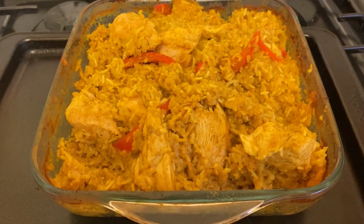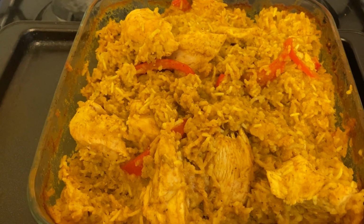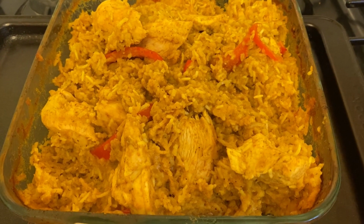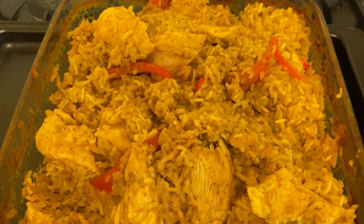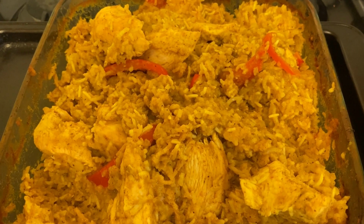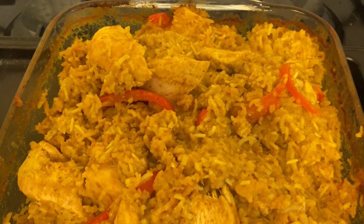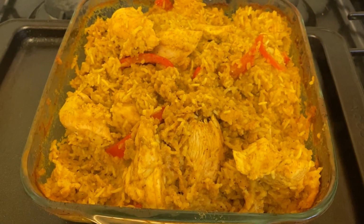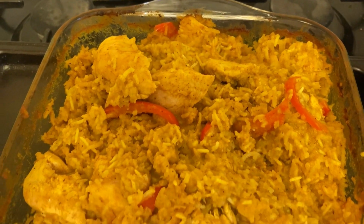And here is the biryani all out of the oven. So it did take longer than 45 minutes. It took probably about an hour and 10 minutes or so because the rice wasn't cooked. I suppose if you parboiled the rice or maybe used packet rice or something, it would obviously be a lot quicker, but it's nice just shoving it all in the oven. So it looks really, really tasty. So we're going to sit down and enjoy this now.